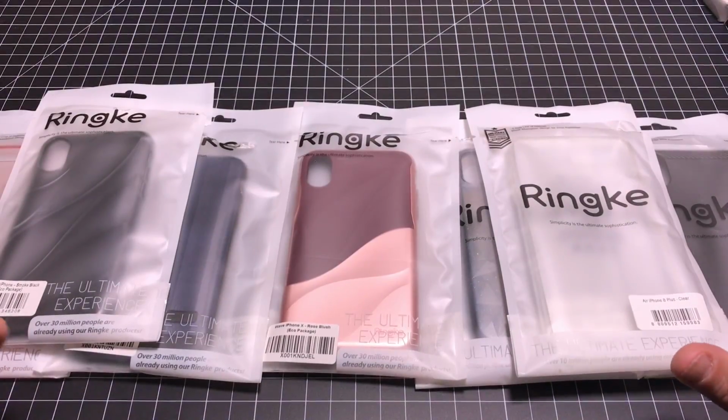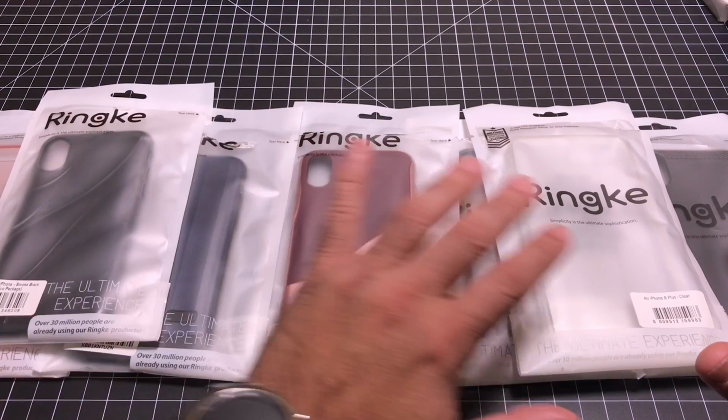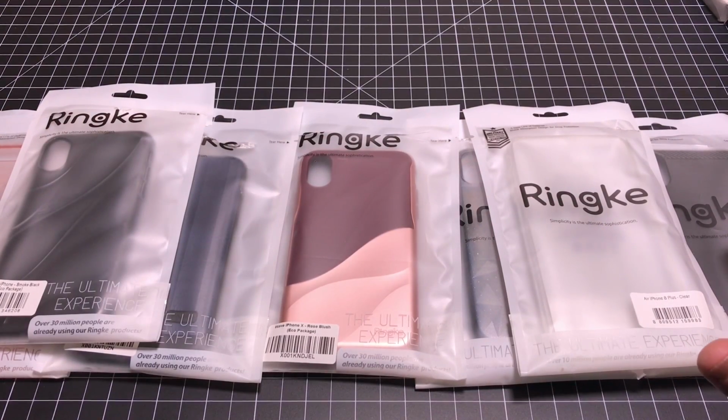So we're continuing this series of previews of accessories that are available today for the iPhone X. Again, just like you, I like having a case when I get my phone, either through the mail or when I walk into the store. They're much more affordable, especially when you get them online. So Ringke has provided us with these 7 cases that we're going to look at. Some of them have military drop protection, some of them don't, but all of them are going to be a good addition to your iPhone X.